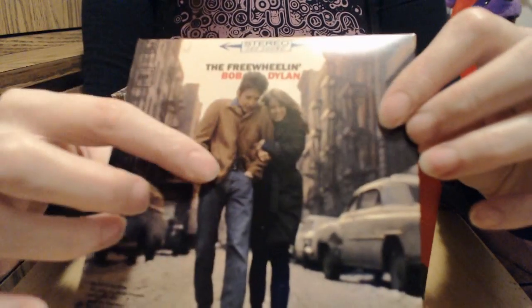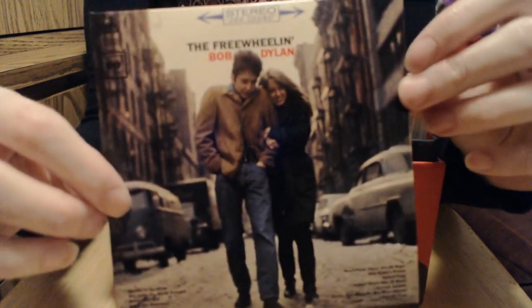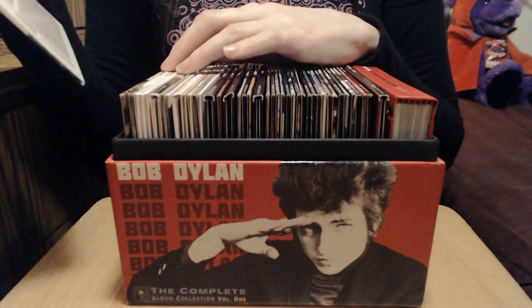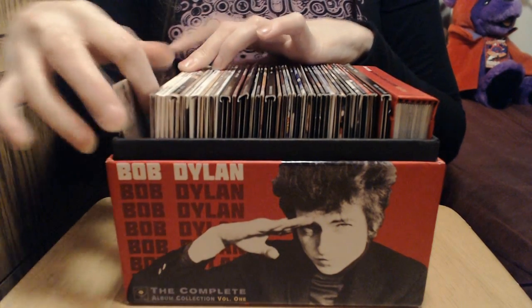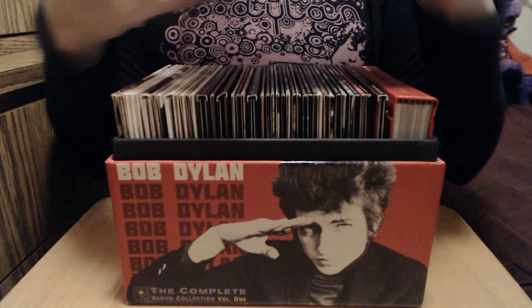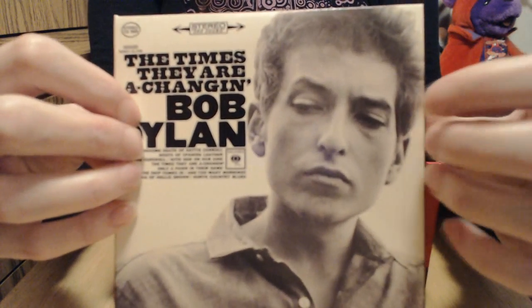It's Dylan and Susie Rotolo, who just recently passed away of lung cancer. And yeah, that's one of his more well-known album covers. Now here's another good folk album.